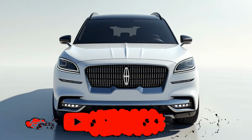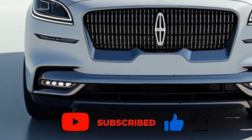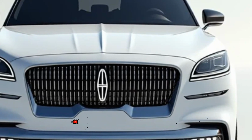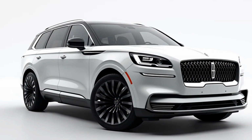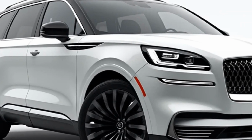The 2025 Lincoln Aviator is a luxurious midsize SUV that blends style, performance, and cutting-edge technology. With its sleek design, spacious interior, and advanced features, it continues to impress those who value both comfort and performance. This model comes with a refined design, showcasing Lincoln's signature grille and elegant body lines.